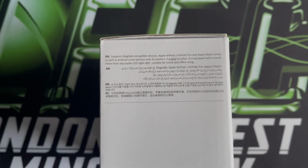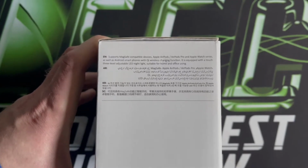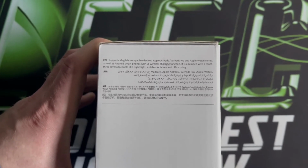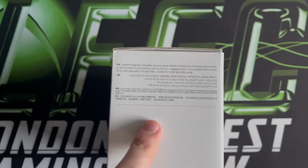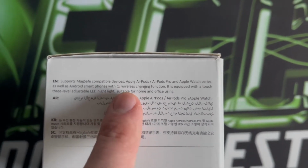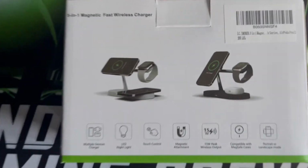So if I flip the box around so you can actually see, a lot of it's in foreign language, but the bit that's in English says supports MagSafe compatible devices, Apple AirPods, AirPod Pros and Apple Watch Series, as well as Android smartphones with Qi wireless charging function, is equipped with a touch 3-level adjustable LED nightlight suitable for home and office use. So yeah, if you do have an Android smartphone with Qi wireless charging, this will work with that as well. I wasn't 100% sure of it, but as we've just flipped the box around, we can find out that it is. So on the back, it shows you how you can charge it.